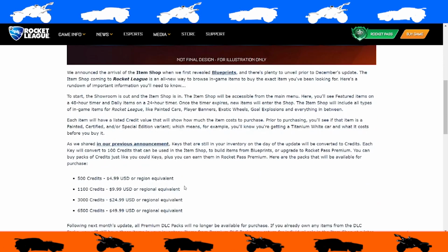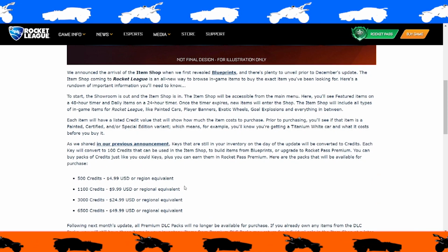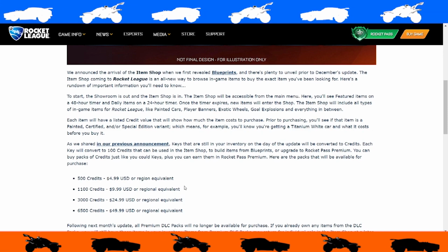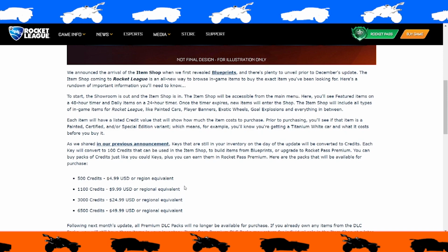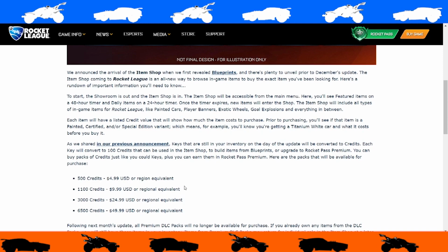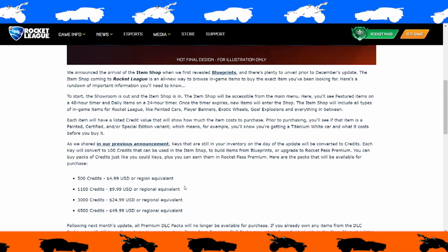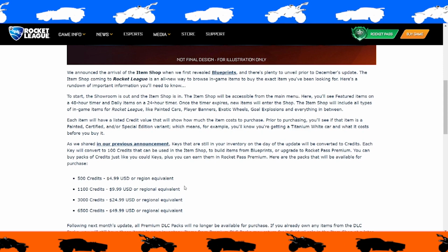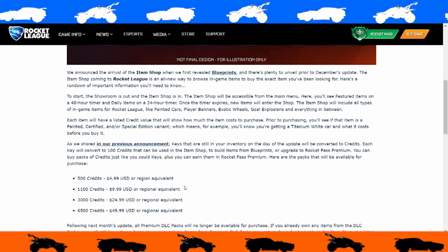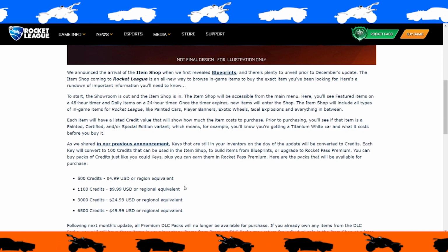And they say, we announced the arrival of the item shop when we first revealed blueprints, and there's plenty to unveil prior to December's update. The item shop coming to Rocket League is an all-new way to browse in-game items to buy the exact item you've been looking for. Here's a rundown of important information you'll need to know. To start, the showroom is out, and the item shop is in. The item shop will be accessible from the main menu. Here, you'll see featured items on a 48-hour timer, and daily items on a 24-hour timer. Once the timer expires, new items will enter the shop.